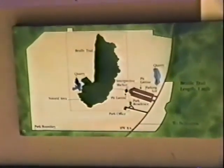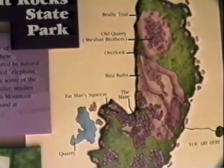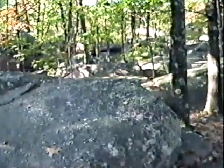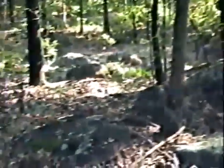And there's a map of the park, and here's a braille. Shows the old Braille Trail, the old quarry, the overlook, Bird Pass, Fat Man Rocks. And these are granite. They were actually quarried and one thing and another, but they're the giant rocks. Not the big ones that we'll see here, but this whole area is full of these rocks that just stick up everywhere.